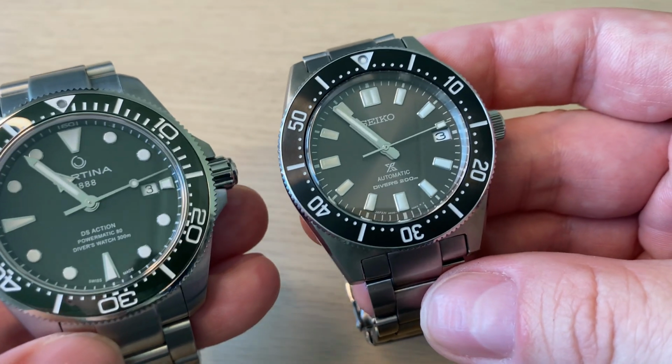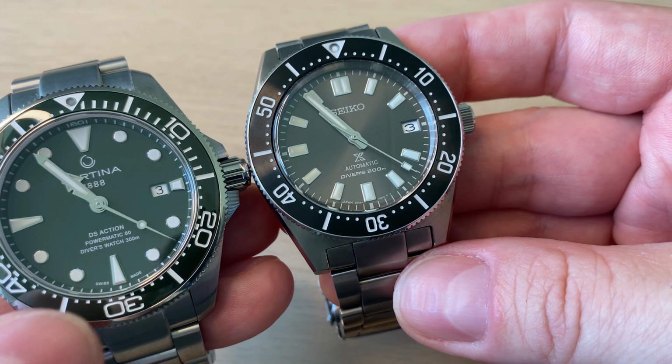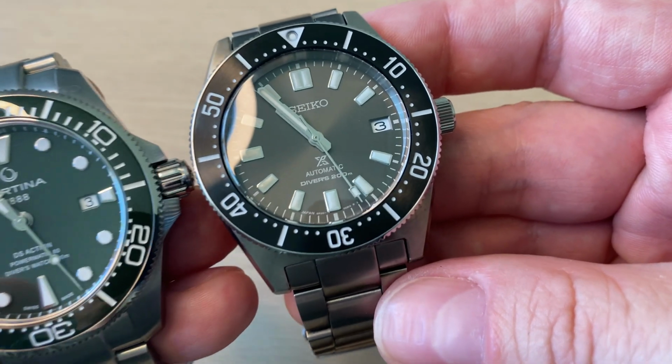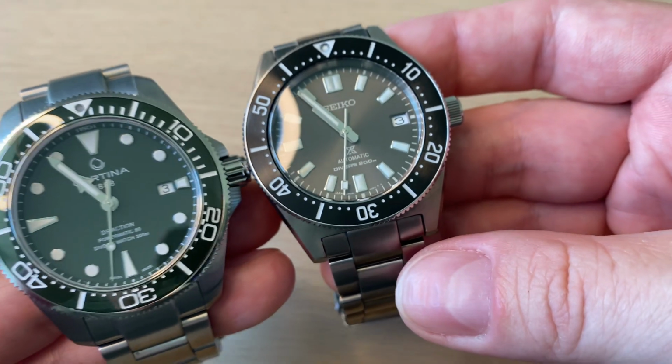Both watches have these applied hour markings, logo at 12 o'clock, and then the information above 6 o'clock. So DS Action Powermatic 80 Divers Watch 300 meters and Swiss made. Here it's the Prospex logo, automatic divers 200 meters, and Japan made.